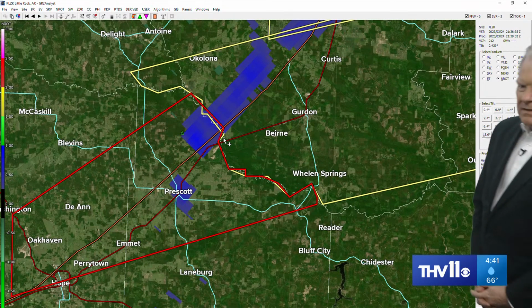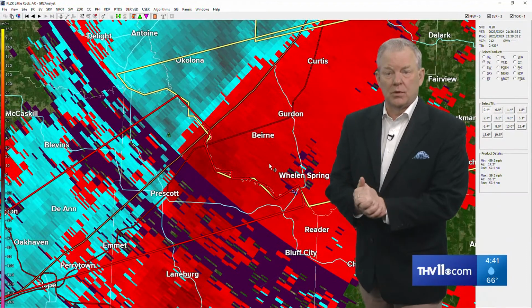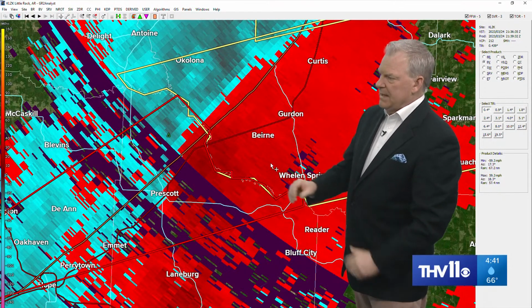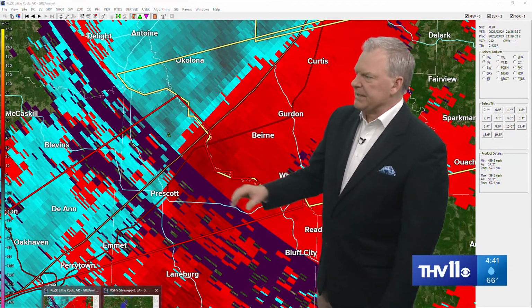Yeah. Let's see, the segment that is north of Prescott maintaining its rotation, they're going to go with the tornado warning. They're going to continue with the tornado warning. So that really helps to narrow it down right there. North of Prescott, still with some strong rotation. And you're between radars here. Very difficult to see the spin. Just know that it's there.